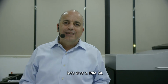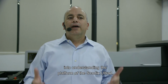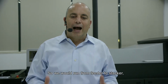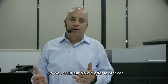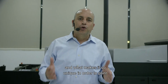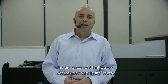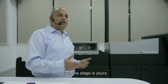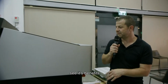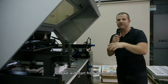What we would like to do now is let's dive a little bit, and Guy would help us with this, into understanding the platform of the Scodix Ultra 2. So we would run from feeder to stacker and understand the advantages of the Scodix Ultra 2 and what makes it so unique in order to print the enhancement that we are seeing over here in the demo. Guy, stage is yours. Now we will have a short brief over the press, over the Ultra 2, see its benefits. And we will start from the feeder.